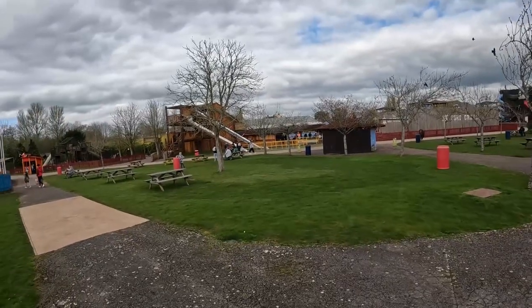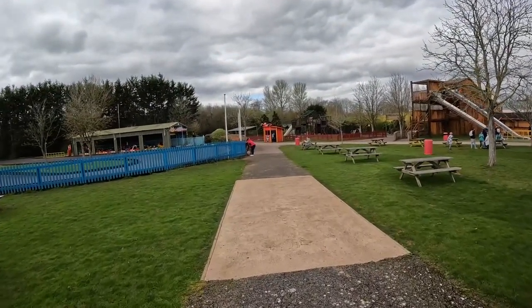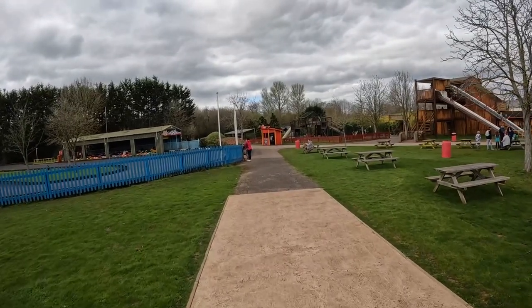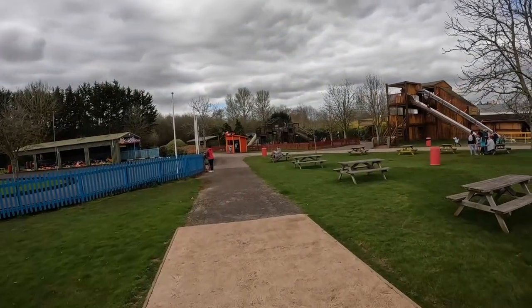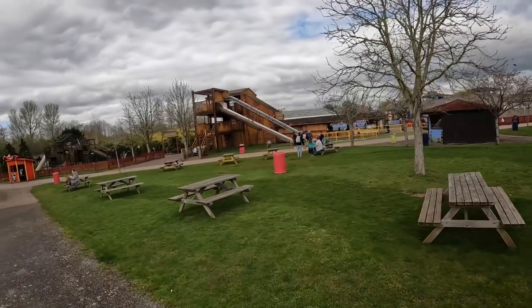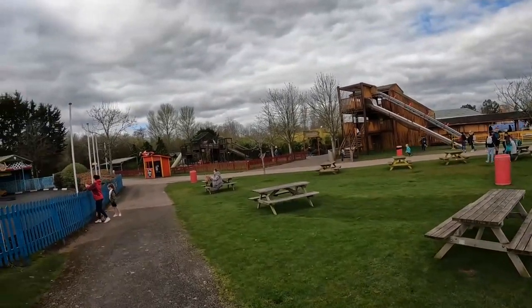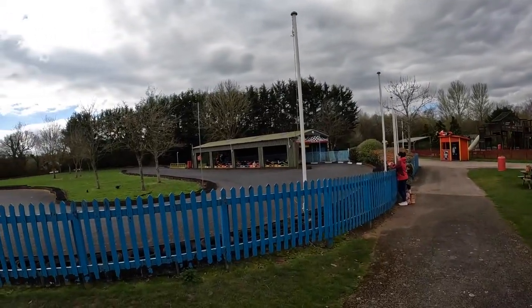A little Easter egg hunt that they have here at the park. That starts tomorrow all the way through until the 16th of April. So maybe then that'll be the time that it'll really pick up capacity a little bit here in the park. But today, I'm pleasantly surprised at how quiet it is. It's possible that Sooty Land will be a lot busier. However, this area of the park at the moment is pretty quiet.